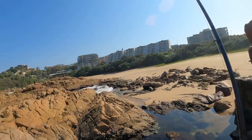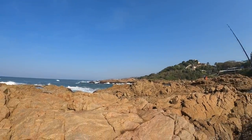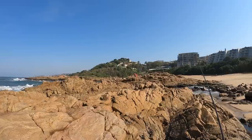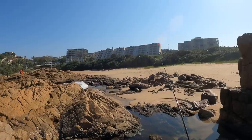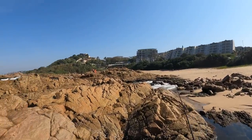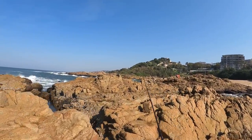Nothing doing now because it's low tide, but the right thing would be to come back here on the high. And what a beautiful spot this is. I shall definitely be back, but for now let's head on back home to our unit there, and we should have a fish maybe this afternoon.